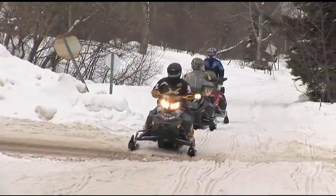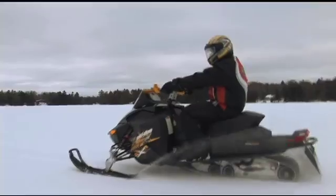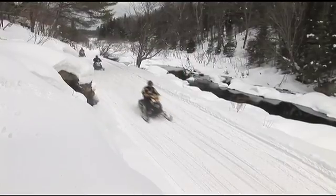I think they really got her dialed in with that E-Tech motor. Right off the start, it had lots of power, and the ride was a little stiffer than what I'm used to with my GSX, but again, it's all something that could be altered or adjusted to the way you ride. The 800 E-Tech was definitely awesome power, very responsive at the low end, very torquey. Didn't feel too heavy, felt real nice, and a nice machine to put down the trail.